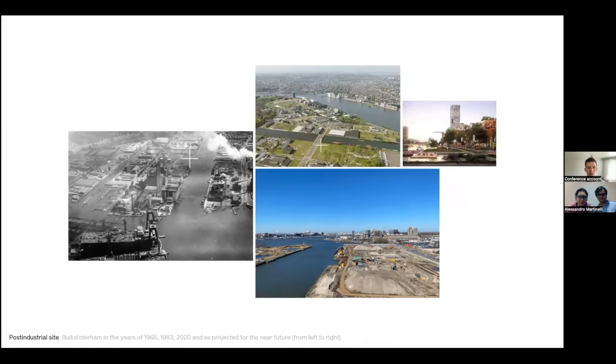The project I'm going to talk about is a residential tower in Amsterdam North. We started to work on that project in 2015 and finished it in 2021. The site of the project is a typical post-industrial site to the north of Amsterdam.